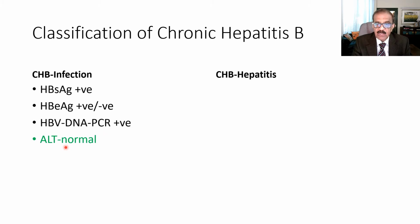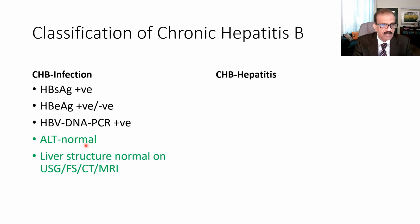Then ALT is normal, and the normal criteria is different in the context of chronic hepatitis B. In men, it should be less than 29, and in women, it should be less than 19. Only then it would be called normal. Values above this may still be within the usual normal range, but they are high in this context. Liver structure would be normal on ultrasonography, fibroscan, CT, and MRI.